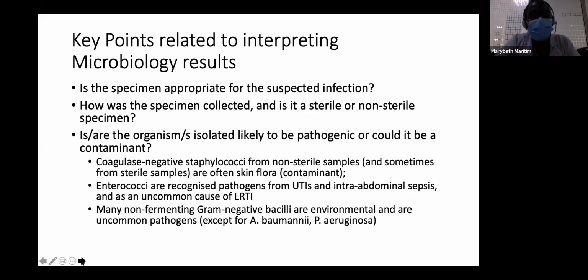So when you get your results from the lab, you need to ask yourself, is the specimen appropriate for the suspected infection? And a number of times we are called because a urine sample yielded some very resistant organism. And when you go to the bedside, you even find that the sample maybe was collected from the urine bag. The patient is catheterized, and you might find the doctor who actually collected it, and they tell you they collected the sample from the bag. So that means even to start off with, the specimen was not appropriate for the suspected infection.